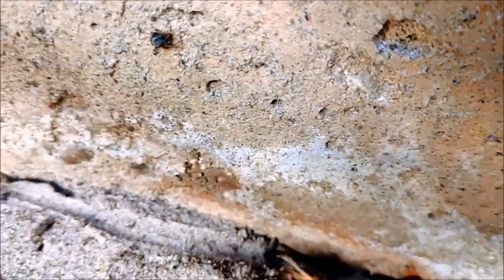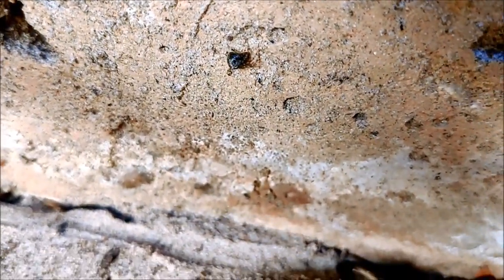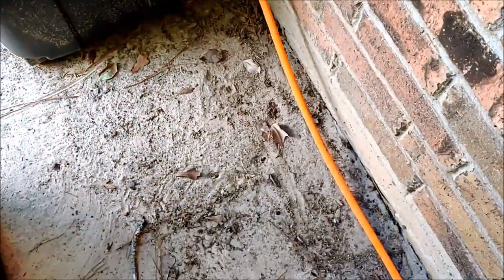Wait, he went this way down the door. Wait, there's another spider. I believe that's another one. Where is he? There he is. There, that's another spider. They're everywhere. I've disturbed their area up underneath the trash can.